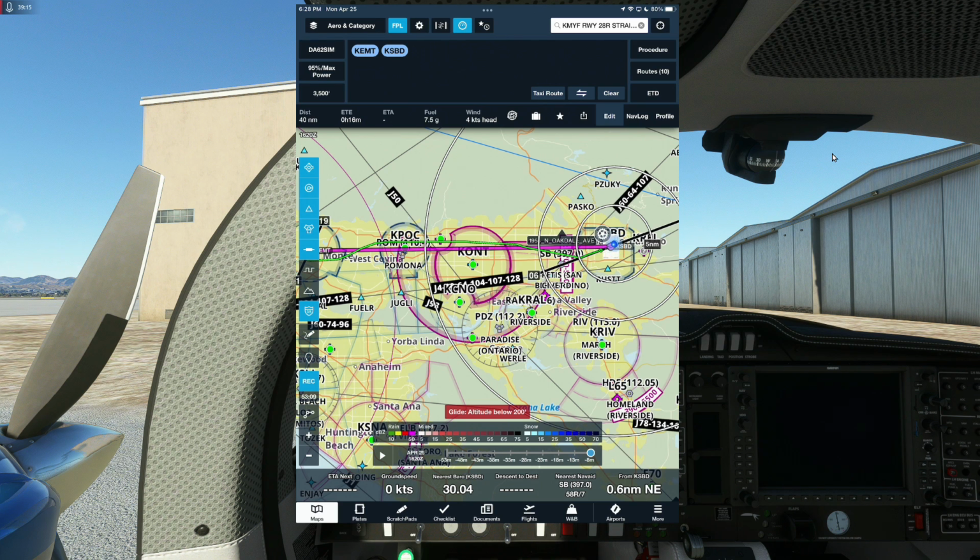However, you must always stay clear of the Bravo airspace. That's the one that ATC cannot coordinate for you. You have to hear an explicit clearance to be cleared into the Bravo.